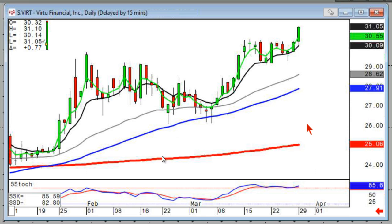So would you buy Vert at this point since it's in the overbought area? Ronnie, did you come to the session yesterday or this weekend? Okay.